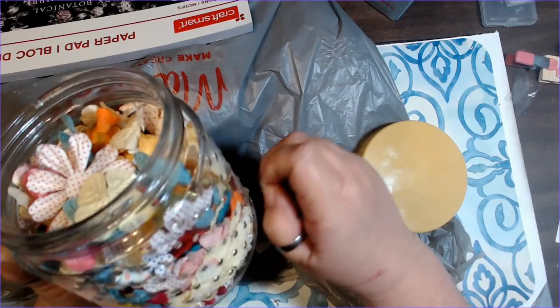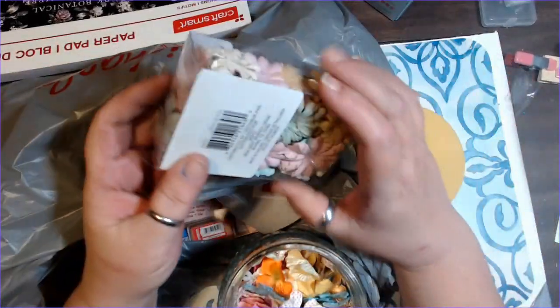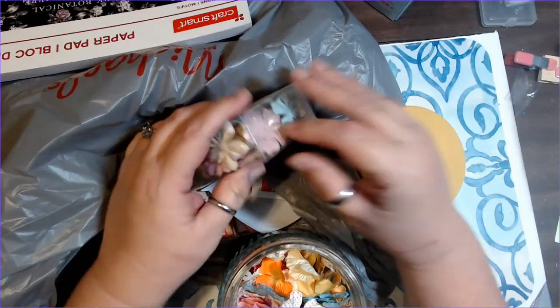You made it for your mom. You used all my Prima flowers. You're taking it home. So I had to get some new flowers. We were in the store, and I saw these paper flowers. They were Recollections, but they're stinking cute.